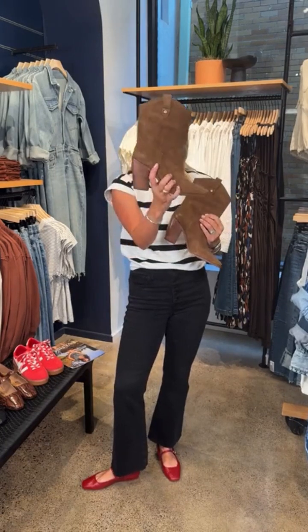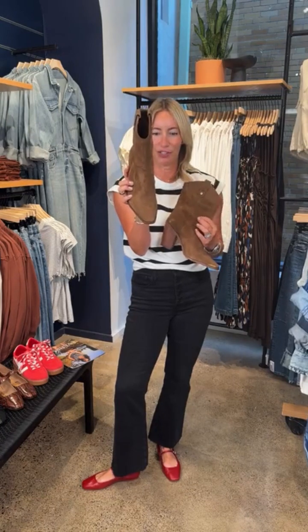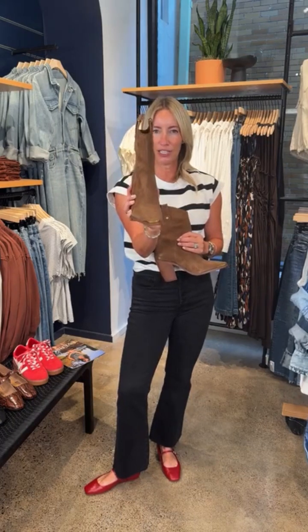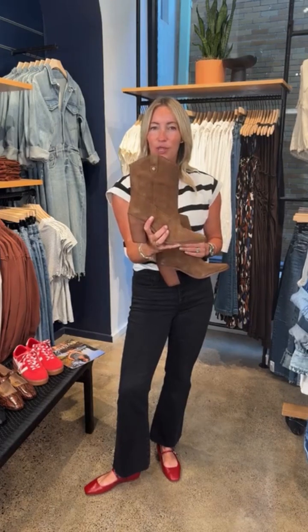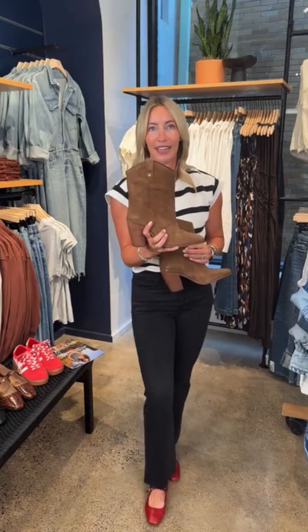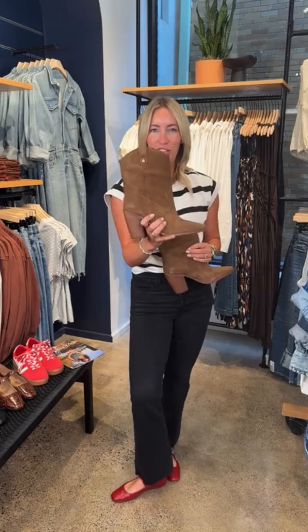Well, this guy has that great stacked heel. That's step one. A little bit of detail on the toe, whether it's stitching or that little gold accent there. And I love that Western detail on the shaft as well. What's great about this is it works really well with a wide leg. You can slip it on underneath. Also great for your slimmer fit denim. You can tuck it in. Yes, you can. It's a really fun way to do it.